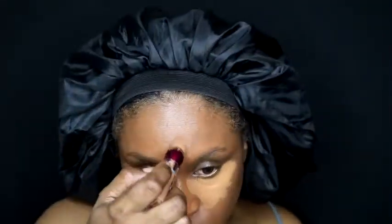I do like the applicator on this, and I'm glad they finally came out with these shades for us in this foundation, because I have been wanting to use this foundation for so long and could not because it just wasn't in our shade. Wasn't in the cards for us, but now it is.